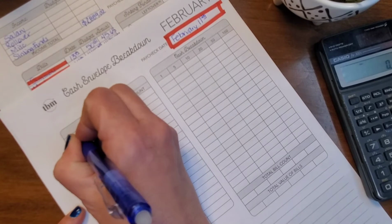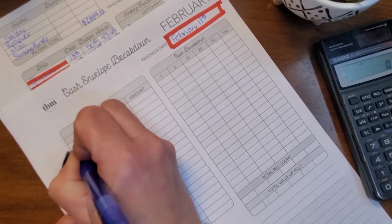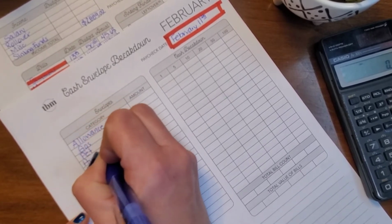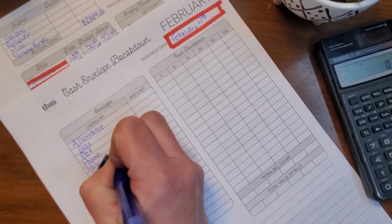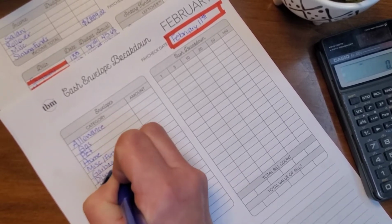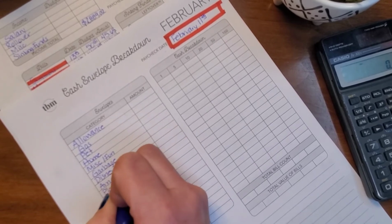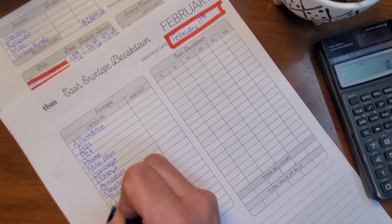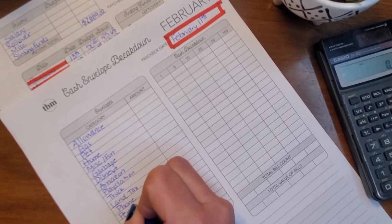So I'm going to go ahead and write out the categories. So we have got allowance, we have got gas, and pet, and home, miscellaneous and fun. And then we jump into the sinking funds. We've got garbage. We have got Disney Plus. Then Amazon. PlayStation. Truck. Land tax. And we have got phone. And we have got that per diem. I tried to forget it again.